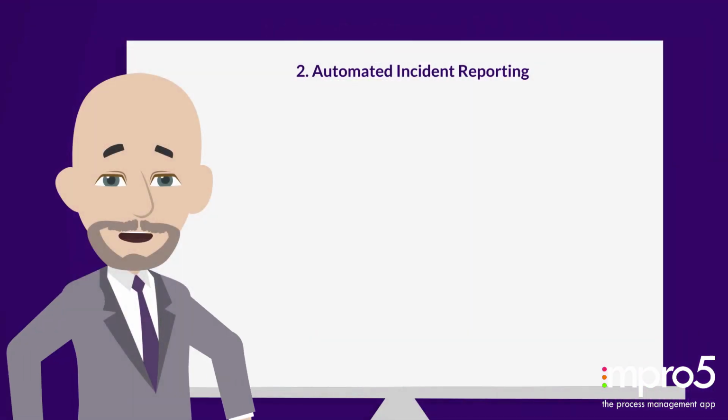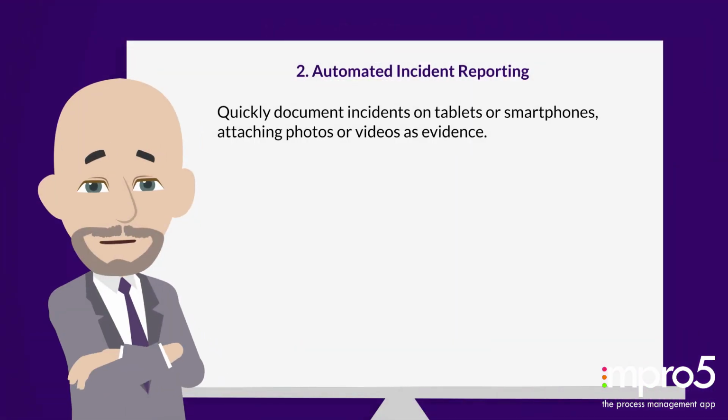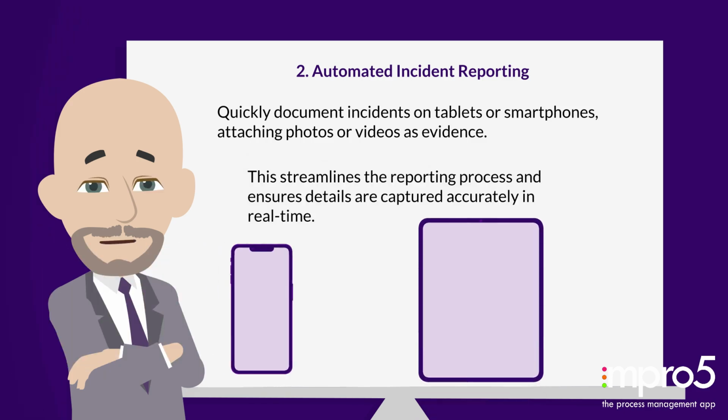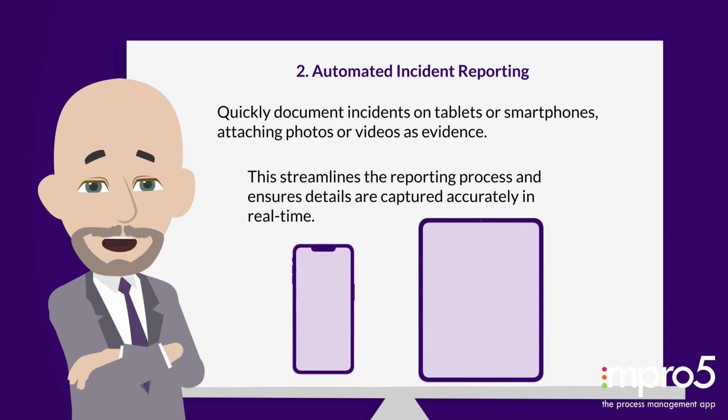2. Automated incident reporting. Implement digital forms for incident reporting. Employees can quickly document incidents on tablets or smartphones, attaching photos or videos as evidence. This streamlines the reporting process and ensures details are captured accurately in real time.